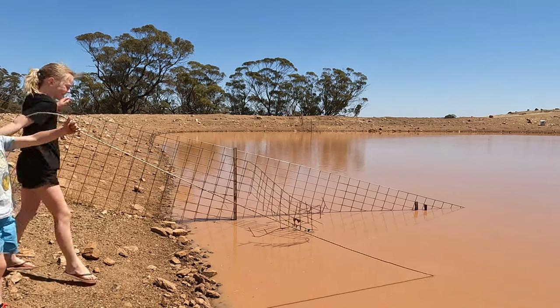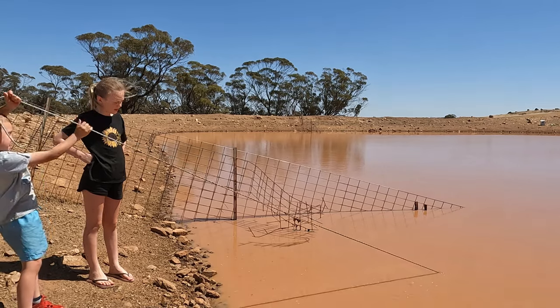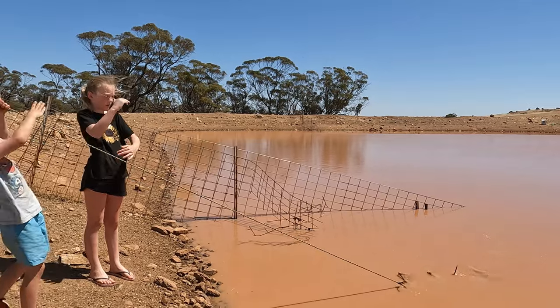Alrighty. Second last net. Pull her in. Let's hope we get some big dogs.